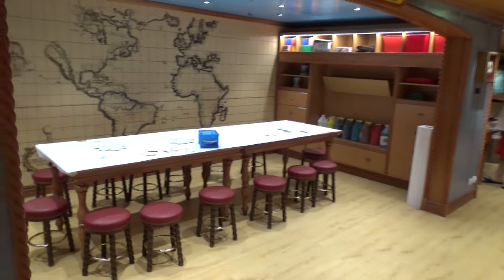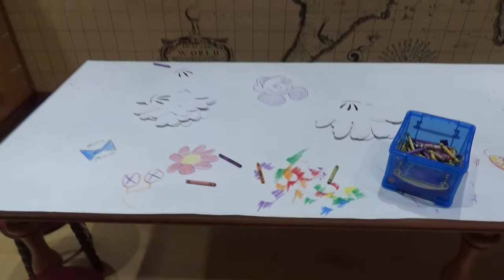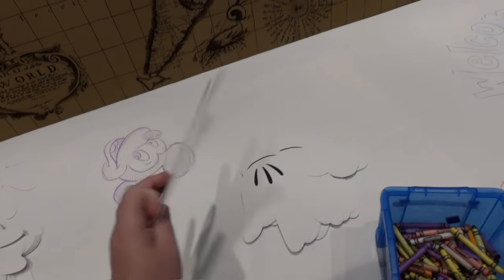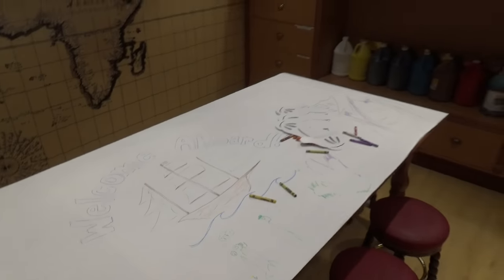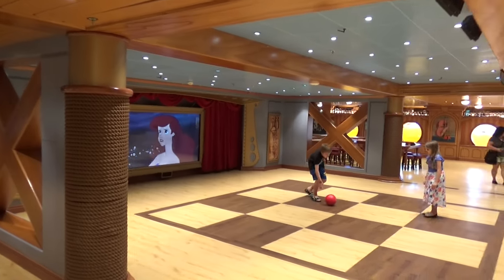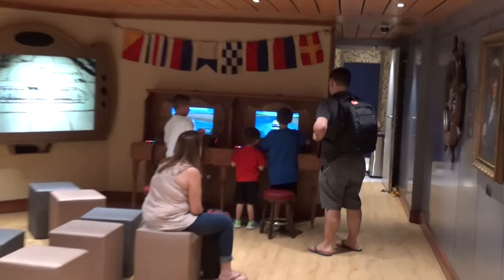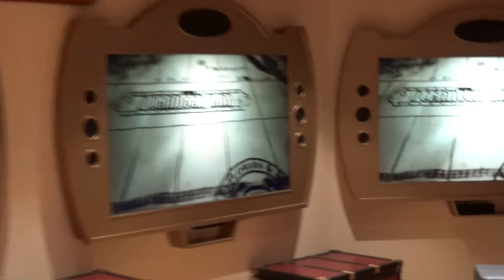You've got another craft studio here. The giant map on the wall. Looks like you could paint your own, like, color in your own Mickey hand and then wear it, I would assume. And they have these big, giant paper things they could just let the kids doodle on. Big Jumbotron over here for character meet and greets and games and that kind of stuff. Also over here, they have these big ocean simulator kind of things. So if you want to feel what it's like to drive a cruise ship, you could.